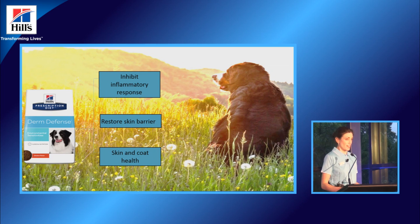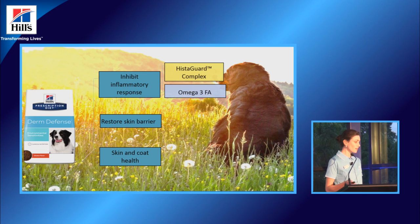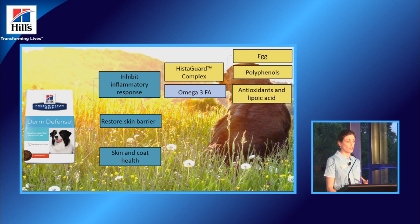And this slide just shows you how many different components there are to the diet, because there's unfortunately not just one magic ingredient. There's a whole heap of different nutrients that are working and complementing each other to achieve these goals. So to help inhibit our inflammatory response, we've got our HistaGuard complex and omega-3s. And HistaGuard complex is what's really exciting about this diet and what sets this diet apart from all the other skin support type foods out there on the market. So our HistaGuard complex is a blend of egg, polyphenols, and also our antioxidant and lipoic acids.